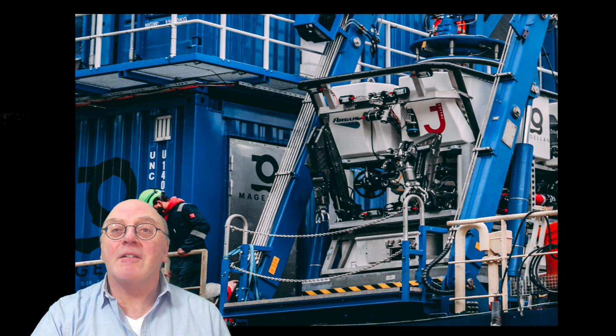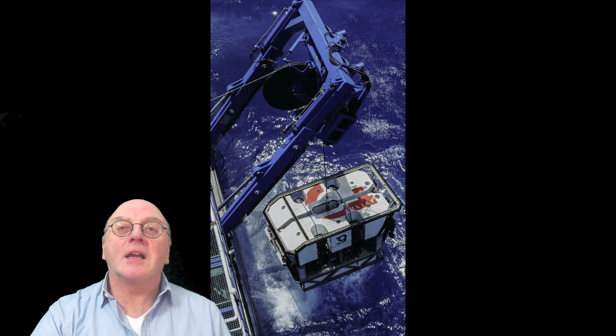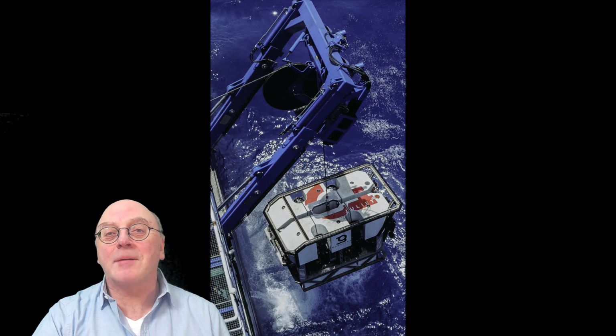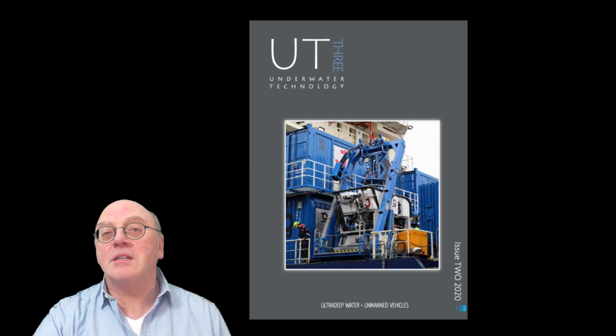They've selected a pair of Argus electric work-class ROVs, each with different tooling pack configurations, which they'll operate simultaneously. SimOps accelerates work, increases availability, and allows them to react rapidly to the sort of unexpected problems characteristic of working in any frontier. If you want to know more about that, there's a huge article in UT3.